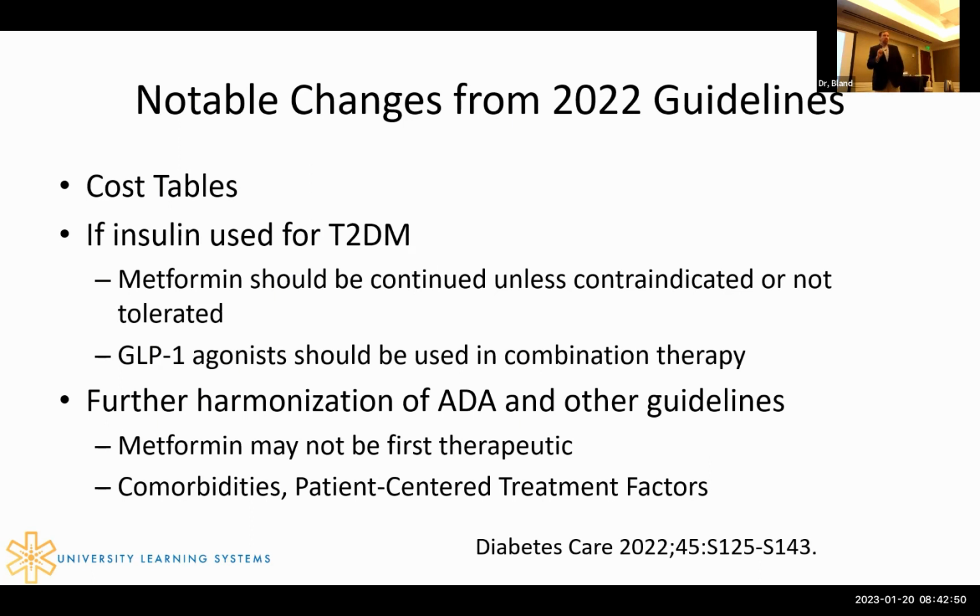So insulin causes a lot of weight gain. GLP-1s cause weight loss. So the idea is that you're balancing some of that weight gain with some weight loss and maybe overall long-term, because we know what obesity does to morbidity and mortality. That's the thought process, is try to keep them on as little insulin as possible. And then further harmonization of ADA and other guidelines.